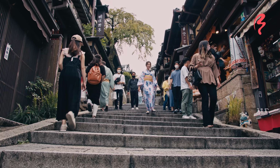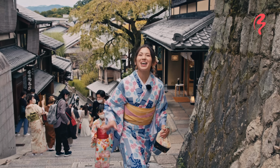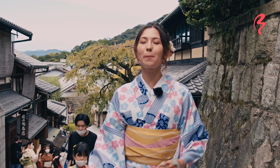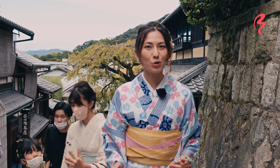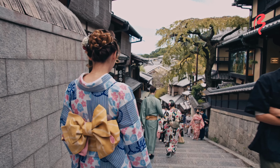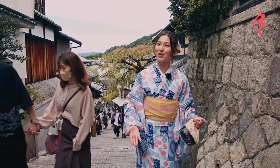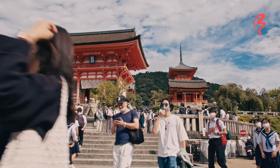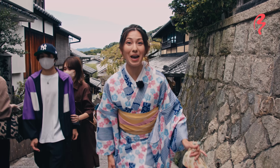There is a slightly morbid fun fact about this hill. It's said that on the Ninenzaka, if you stumble and fall while treading on these steps, you are destined to die within 2 years. And on the Sannenzaka, if you stumble and fall, you'll die within 3 years. So that's a little bit of advice to you to tread very carefully while climbing these steps. I'm gonna be very careful.